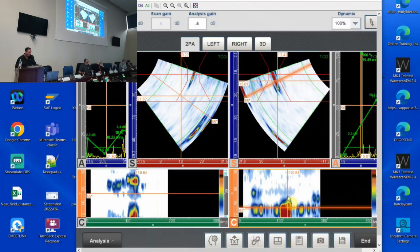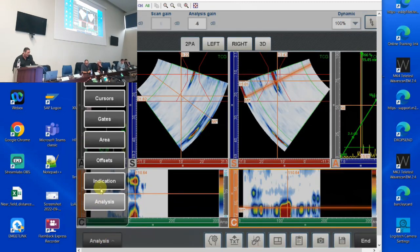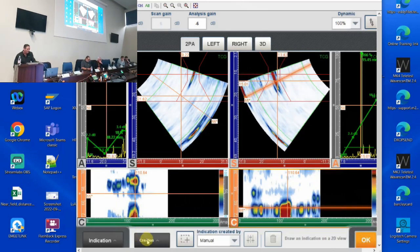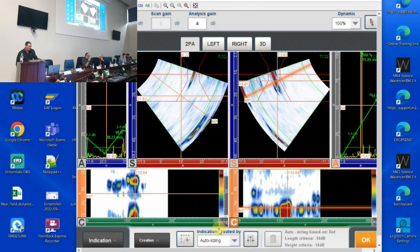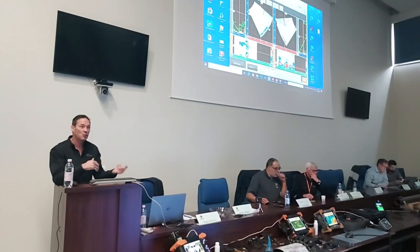So as soon as I've identified the defect, what I can then do is go to indication, and in indication I have two options. I have creation and assessment. So in creation I can say, okay, I'm not going to do it manually, but I'm going to use auto sizing. And auto sizing, as you can see here, the criteria is currently set at -14 dB. It's a bit high, so it means that it's going to find probably a larger defect size than you would using the half the drop method, because that's 6 dB.